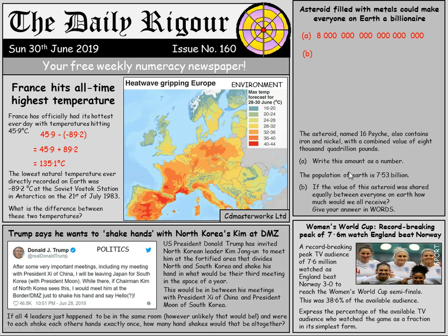Anyway, part B, the population of Earth is 7.53 billion. So if the value of the asteroid was shared equally between all these people, how much would we all receive? So obviously it's talking about sharing, so it's going to be a divide, and we obviously have to write 7.53 billion out in digits as well. So that's 7 billion 530 million. And when we divide them on our calculator, this is the answer that we get.